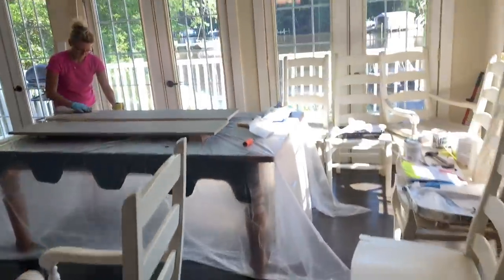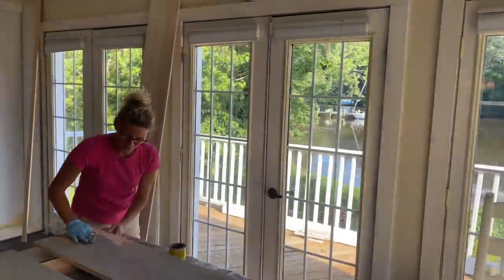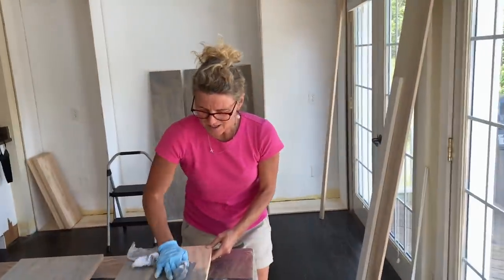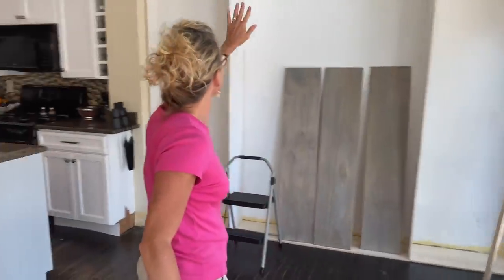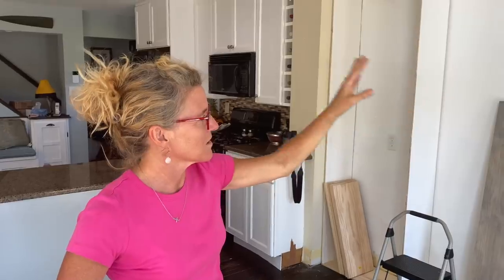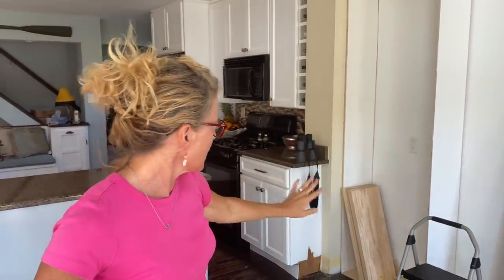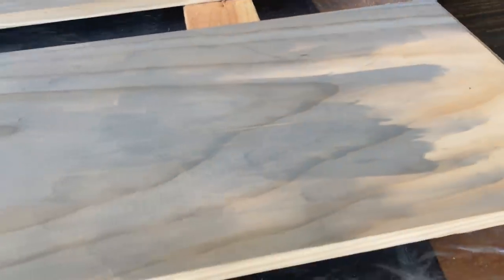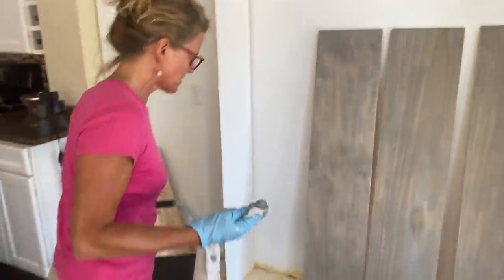All right, a lot of good work going here. Woo! Jilly, tell me what happened here. Okay, so Dad came and helped us build, and basically built for us this frame for our cabinets, and he cut all of the shelving for us. So now I'm staining the shelves. This is like a weathered beachy look, like a gray beachy weathered look.